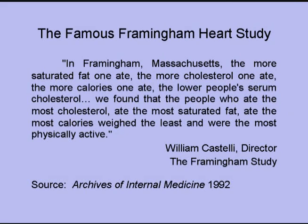Well, don't these saturated fats give us heart disease and raise our cholesterol? That's what the industry wants you to believe, but in many of the very important studies, they actually found the opposite. One of these was the Framingham study. And in 1992, the director admitted in a very obscure medical journal that in Framingham, they found that the more saturated fat people ate, the more cholesterol they ate, the more calories they ate, the lower people's serum cholesterol.